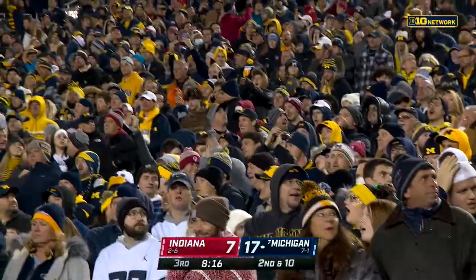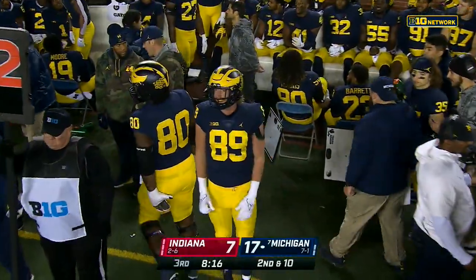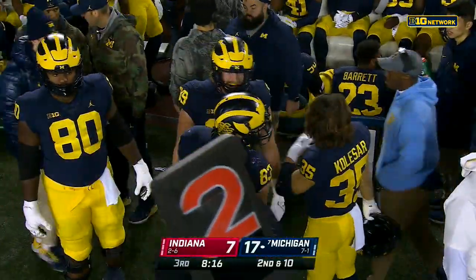All right, Josh Gaddis, you've got to have a shovel pass to a tight end in the playbook. Can we just check a box for him? Poor guy. You see the reaction?